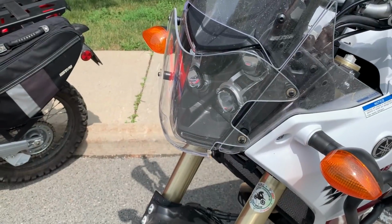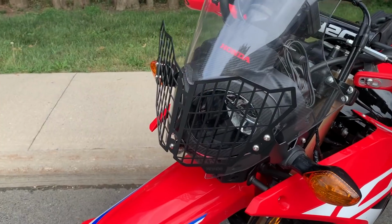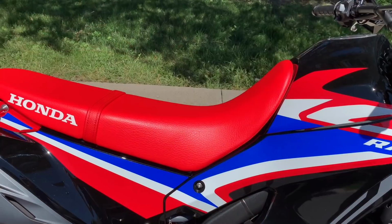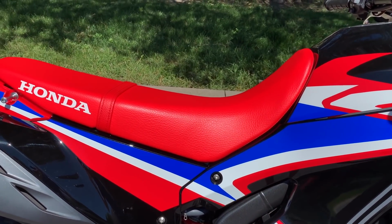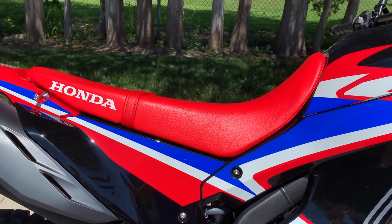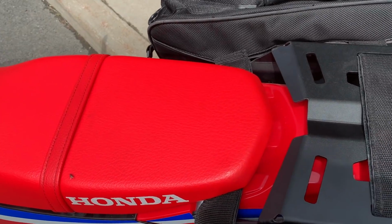Wind and weather protection, the Yamaha is slightly better here but not by much. I've ridden the Honda through a downpour and it was better than I expected. Seats, the Honda's seat wins hands down. It's wide, thick, and cushy while the Yamaha's is a plank. Even with the Honda's seat shaved down, numb bum sets in earlier on the Yamaha.